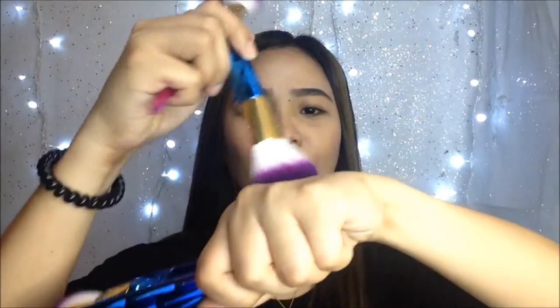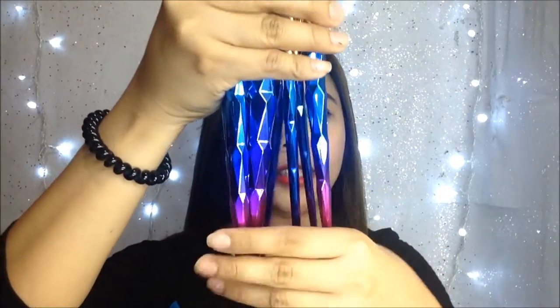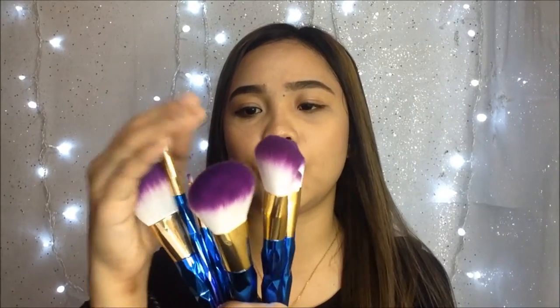So the next item that I have here are my new brushes, unicorn brushes. They are so pretty. Yeah, as you can see, they are very smooth. Very smooth sa face. It's a 7 pieces unicorn makeup brushes. Tapos yung handle nila, so cute. I got these brushes from my favorite online seller, si Kath. So this is for 350 pesos. These are only dupes. Yeah, they are so pretty, very smooth.